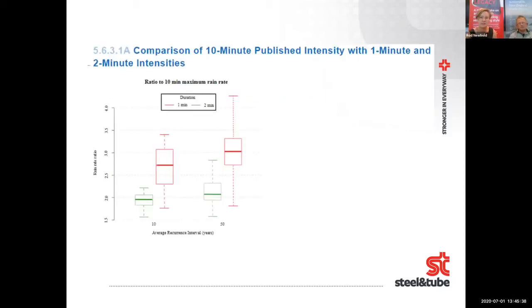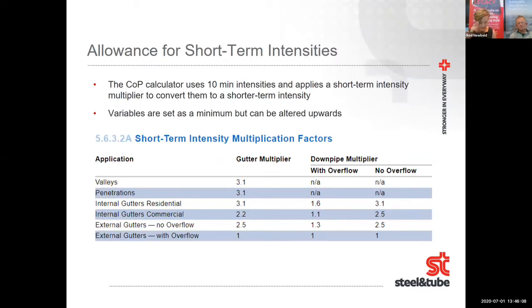Just to put that in a visual idea for you, this is out of the code of practice, and it's comparing that 10-minute intensity with 1 or 2 minute intensities. I'll just explain it. This is the median line. The box represents the upper and lower quartile, and this is the total range. So that 1-minute intensity is 4.2 times the 10-minute intensity on that front. So the code of practice is going to take those 10-minute intensities and apply a short-term intensity multiplier to bring them into a shorter term intensity.